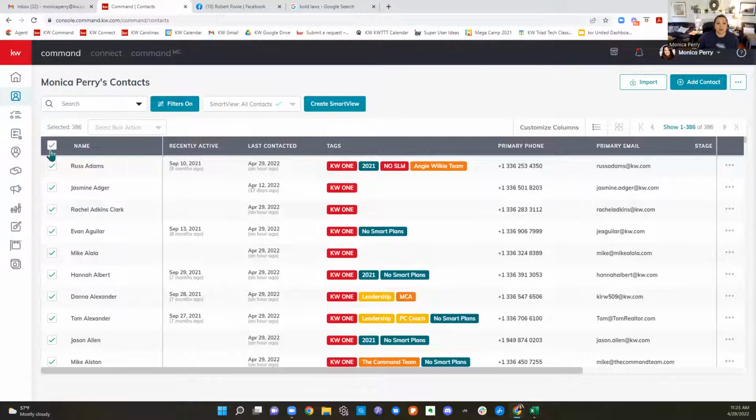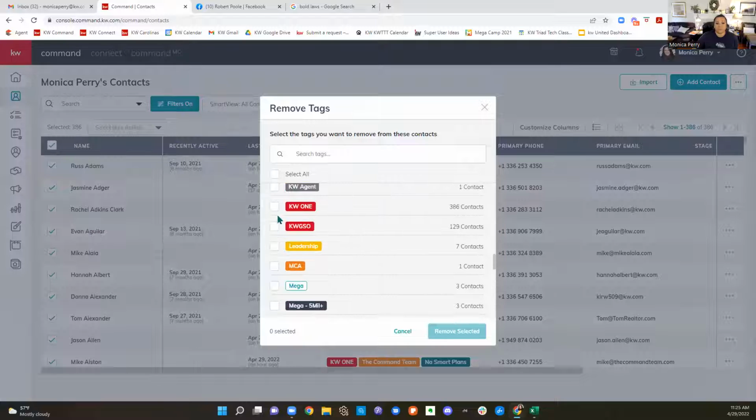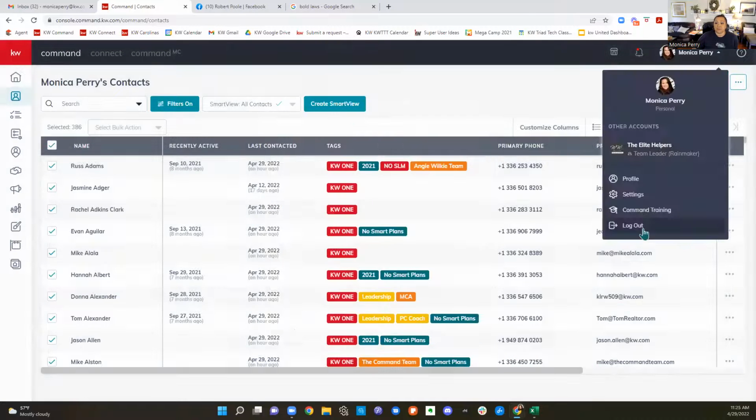So I could select all 386 and take the bulk action to remove the tag KW1. I'm not going to actually do it, but I would just select what I wanted to remove and click remove selected. So if you're doing a tag cleanup, that's how that would work. I get that question quite a bit, so I always like to touch on that.